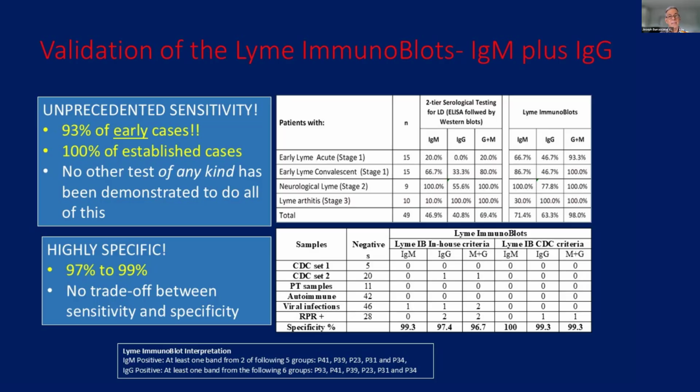Now, ImmunoBlot, let me show you the validation here. When you do a combination of IgM plus IgG, you pick up 93% of early cases, 100% of established cases, what CDC calls early convalescent neurologic and Lyme arthritis. And no other test has ever been shown to be that sensitive in early Lyme disease. Now, despite this high sensitivity, from this report, the specificity is between 97 to 99%. These included two different unknowns from CDC, proficiency testing samples, patients' autoimmune diseases, viral infections, even syphilis.